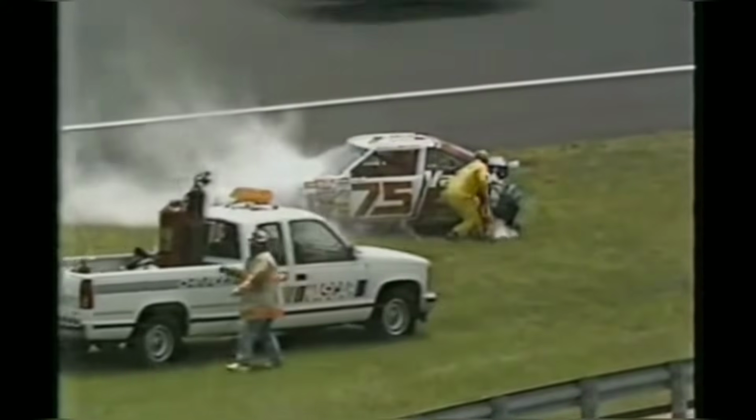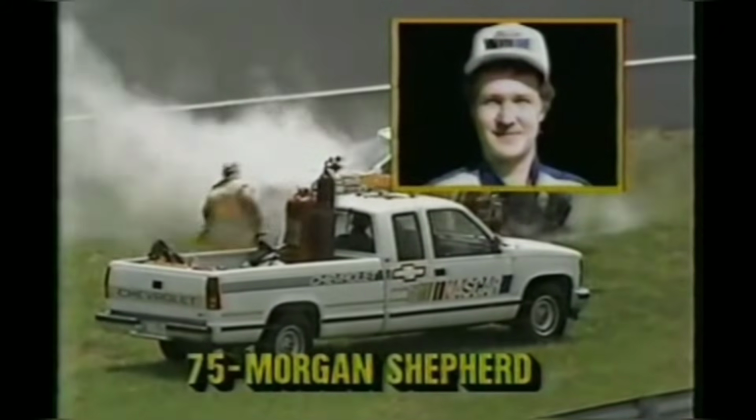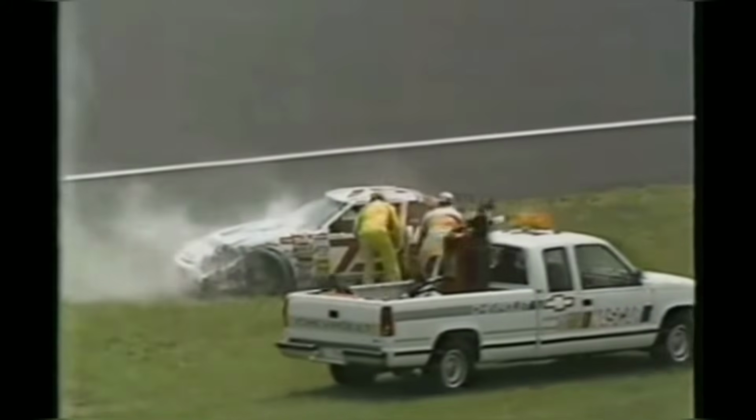Morgan Shepherd loses it in turn number 3, bangs the wall, slides down to the inside grass, and the fire crew is right there to extinguish any flame that might be coming from that machine. It's badly damaged all around. Morgan Shepherd still in the car, and this is our first crash of the afternoon. It occurs on lap number 142.